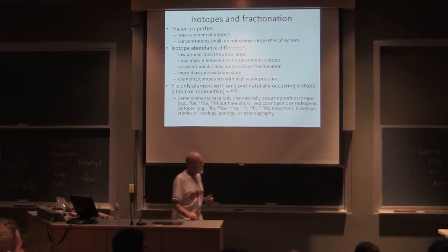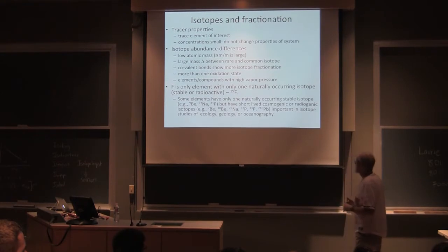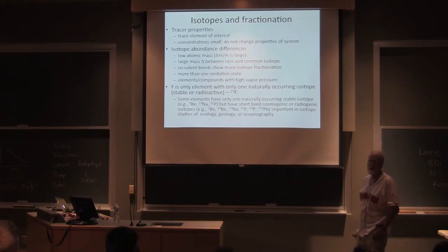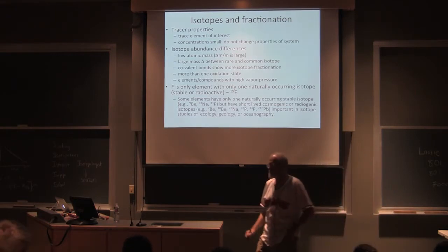So again, quickly, there are a couple of things that I'd just like to go over to point out. One is, what makes isotopes so wonderful is that they trace the element that we're interested in, and the concentrations are so small that they don't actually change the properties of the system. Okay, so an ideal tracer is one that doesn't actually change the way the system works.